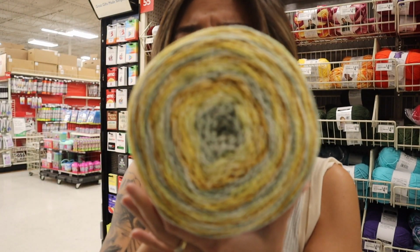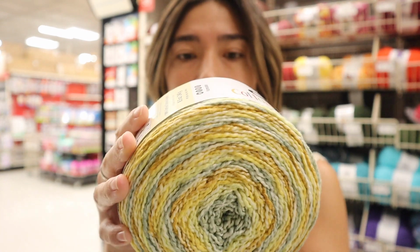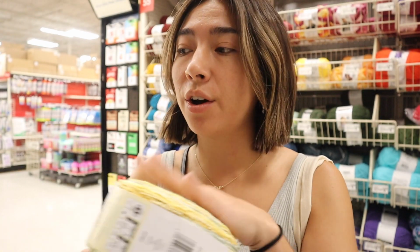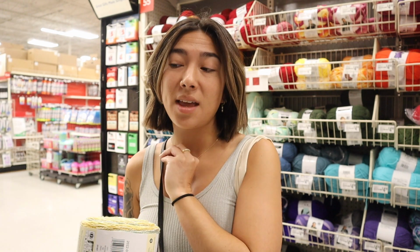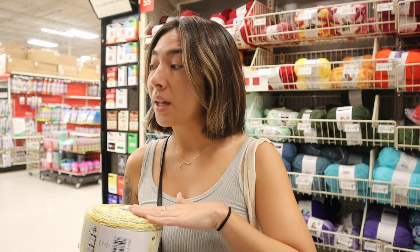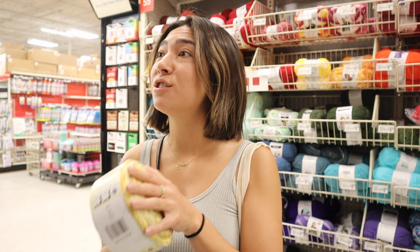Even this one, oh my gosh. These are so stunning. And again, these are 100% cotton. And you guys know me with cotton, it's really picky for me. I have to pick out a cotton that is very, very buttery. And I'm surprised how nice this feels.